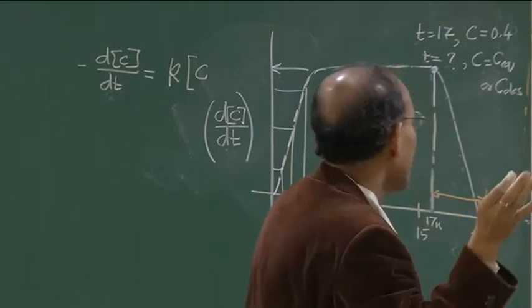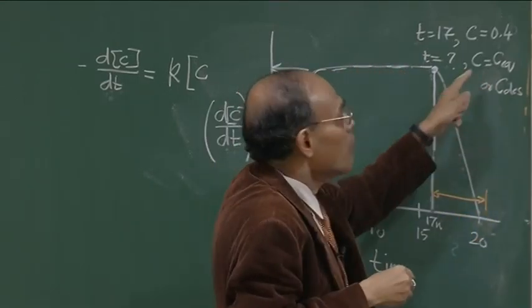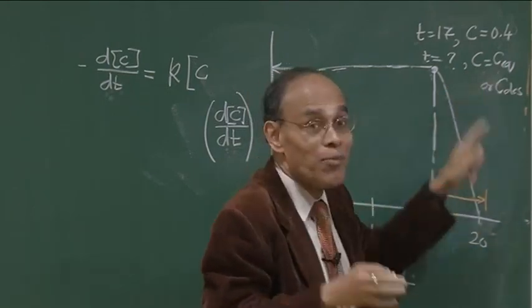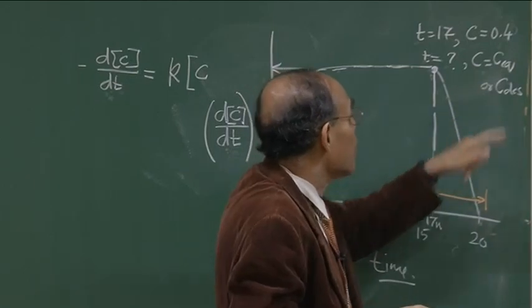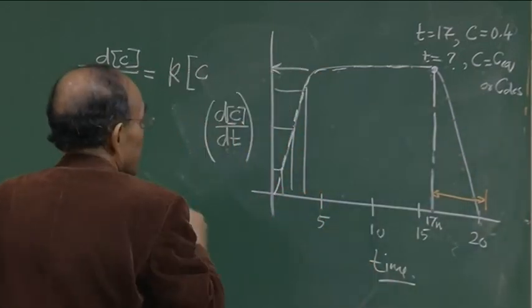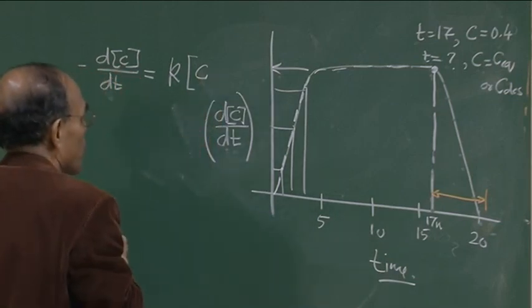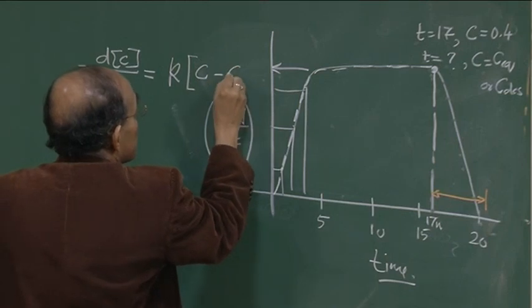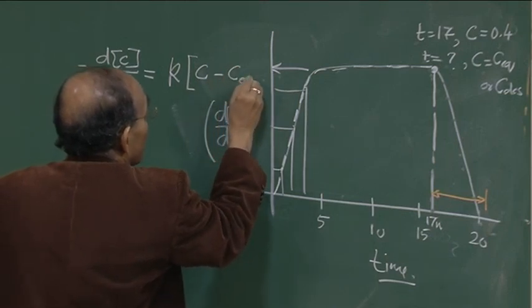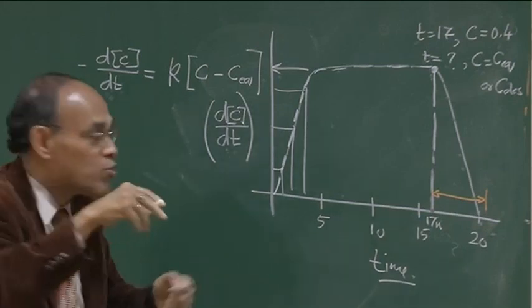For example, you can use medium carbon grade steel, then C equilibrium is going to be some value. You can use low carbon grade, then it is going to be some other value. So, we can now say that C is changing as a function of time, and the driving force is C equilibrium or C desired. That is the driving force. This is what controls carbon removal.